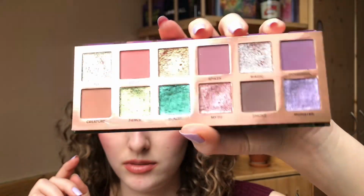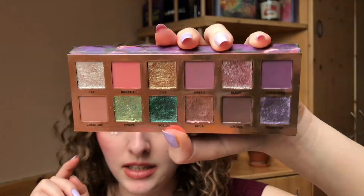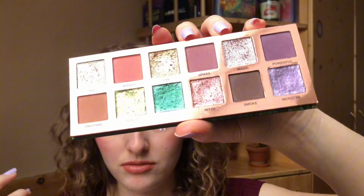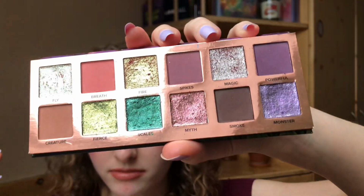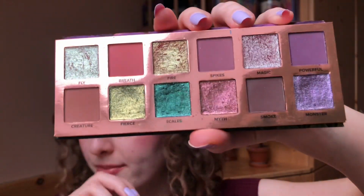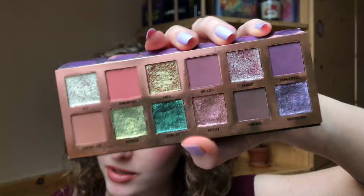Then for eyeshadow palettes, I have the What's Up Beauty Dragon Eye palette. I got this one kind of at the end of December. So throughout January, I've been still reviewing it a little bit. And I love this one. It's really fun, especially the shimmers. The mattes are okay, they're a good formula. It's just not really mattes that I reach for very often, but the shimmers are stunning and I love them. And we went from 6 uses to 9 uses, so I've used her 3 times.